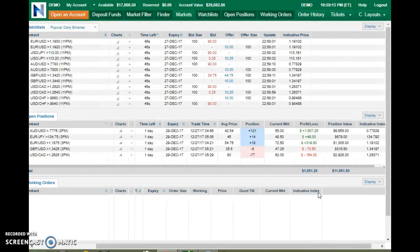But AUDUSD is doing exactly what I thought it was going to do. Right now, AUDUSD is shooting up. I'm expecting it to go up to maybe the 77, 66, somewhere up in that range. But shucks, it shot past that. That's where the market was at when I got in.